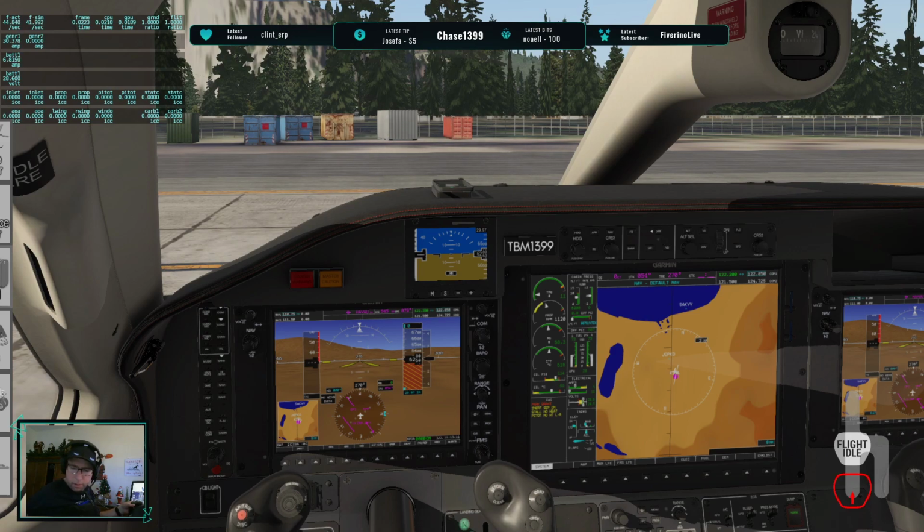Clear to Palo Alto via Richie 6 departure. Spook transition then is filed. Climb via the SID. Accept. Maintain flight level 220. Oakland departure. Sorry, 132.2, squawk 5157, and hold for release, TBM 1399.